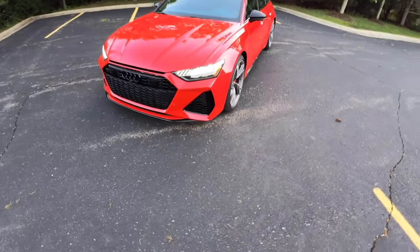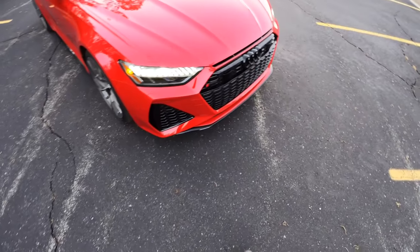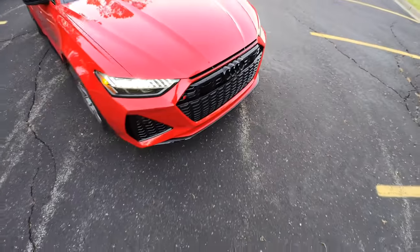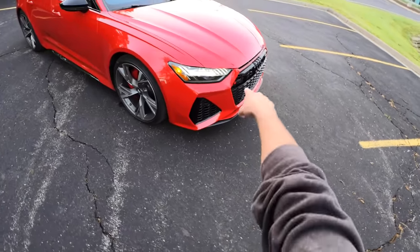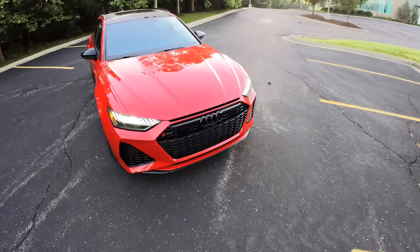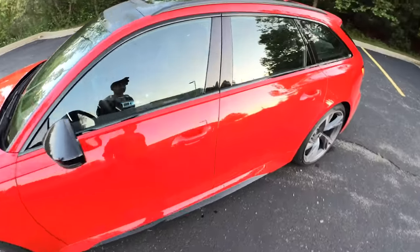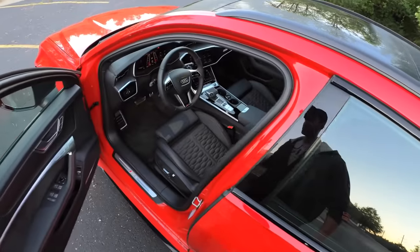I love these headlights. They're laser. They perform awesome. We've got a blacked out Audi badge right there, blacked out RS6 logos down there. Okay, you guys know all about this thing already, probably. There's been plenty of videos with way more beautiful cinematography. The beauty of POV is that it looks better driving. So let's do that.